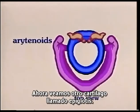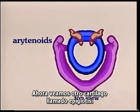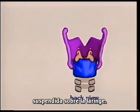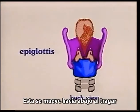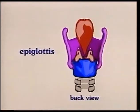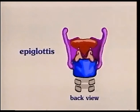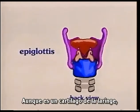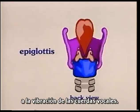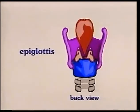Throughout this film, you will also see the epiglottis, a cartilage that looks like a large leaf suspended over the larynx. The epiglottis moves downward when we swallow to help prevent food or liquid from entering the trachea and lungs. And although it's a cartilage of the larynx, the epiglottis does not directly affect vocal fold vibration and is not listed as a supporting character of this film.